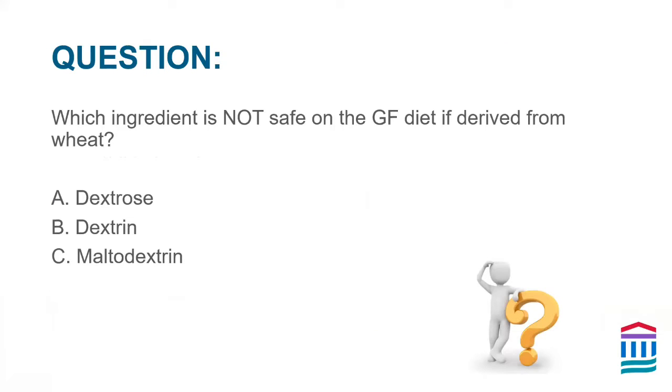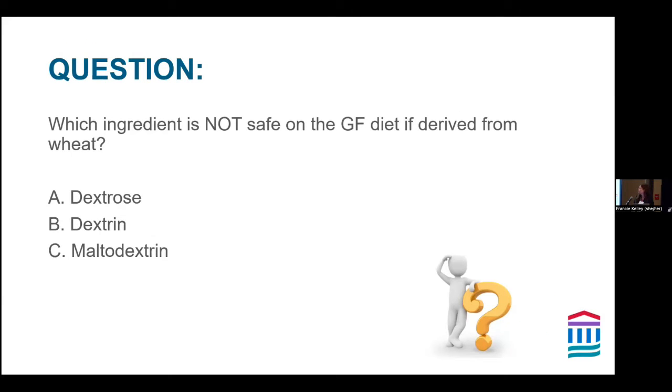All right, I just want to start with a question because labeling and ingredients can be complicated. Which ingredient is not safe on the gluten-free diet if it's derived from wheat? Is it A, dextrose, B, dextrin, or C, maltodextrin? Anyone know the answer? C? No, actually, it's B, dextrin. Both dextrose and maltodextrin, if derived from wheat, are considered safe on the gluten-free diet, but dextrin is not.